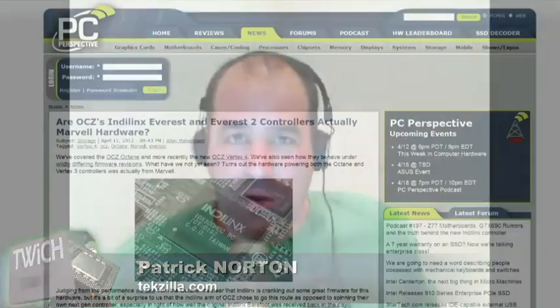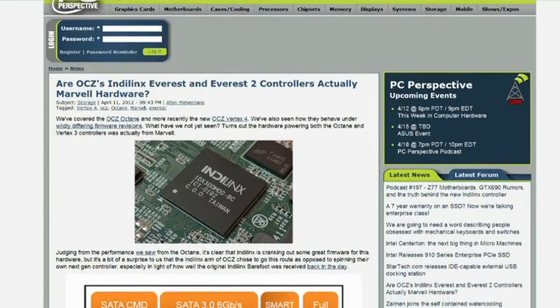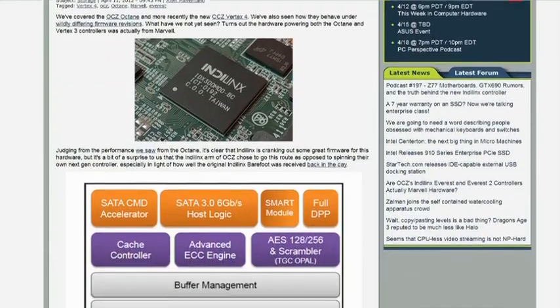Lots to talk about. We should probably start out with something that's actually really surprising. OCZ, the Indilinx drives are actually Marvell hardware, so they're not using the controller you thought they were using, or are they using a special version of the firmware that was cooked up to run on the Marvell hardware? It's a curious story coming out right after OCZ.